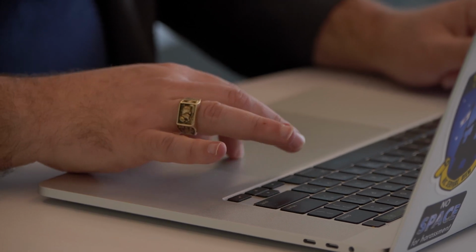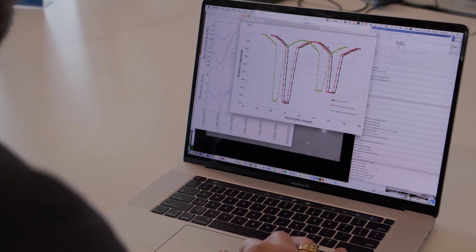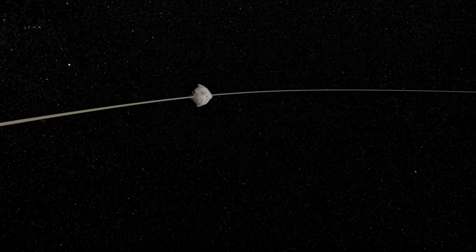Astronomers are going to measure how much DART changed Dimorphos' orbit using ground-based telescopes all over the world. These curves show the brightness change due to Dimorphos moving in front of and behind Didymos. We can tell how quickly Dimorphos is moving around Didymos. We make these measurements before DART arrives, and then this is the same technique that we'll use after the impact to determine how much we've changed the orbit by.